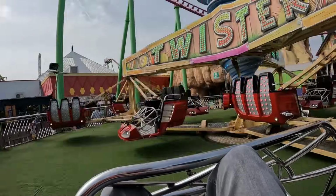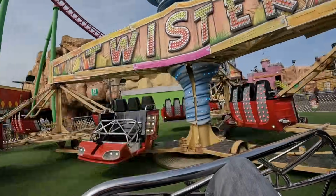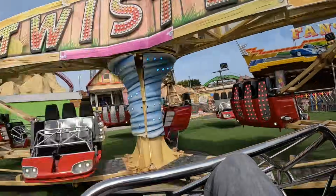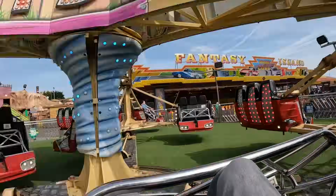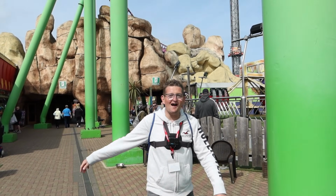I like a good intense ride cycle, but I do feel like this would be too much for a lot of people. They should probably have it a bit shorter. It's not normal for me to complain about the length of a cycle, but I think your average person on this is going to find it a bit too much. Oh my God, my head is spinning. I love a good twister. I like a good long cycle, but I think for most people that's too much.